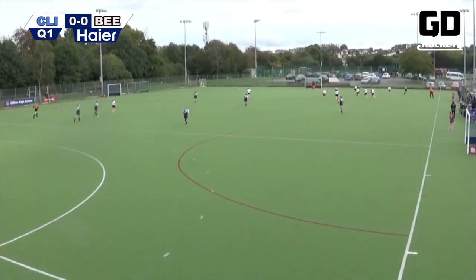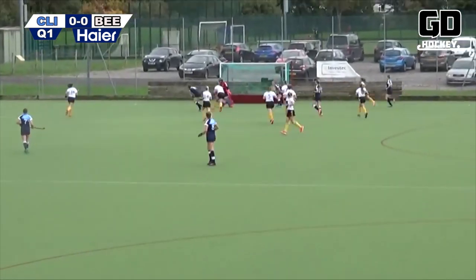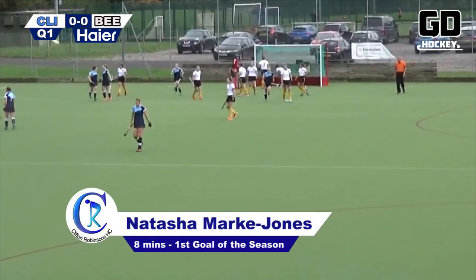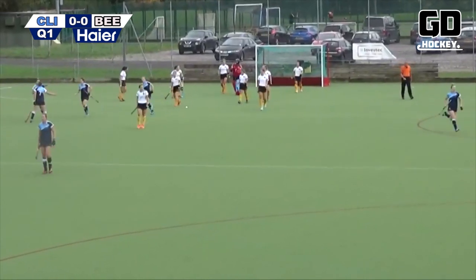Chance here for Clifton Robinson's down this right-hand side. And here is Mark Jones. Mark Jones on the reverse stick. Oh, what a way to get your first goal of the season. Natasha, Mark Jones. Makes it 1-0.